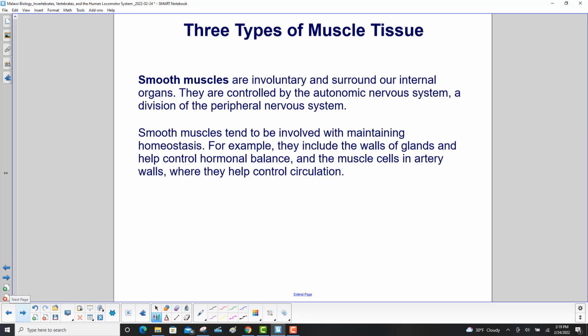Smooth muscles are involuntary. They surround our internal organs. They are controlled by the autonomic nervous system, a division of the peripheral nervous system. Smooth muscles tend to be involved with maintaining homeostasis. For example, they include the walls of glands and help control hormonal balance, and the muscle cells in artery walls where they help control circulation.